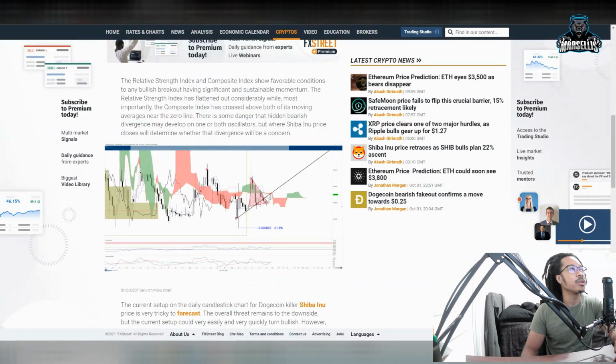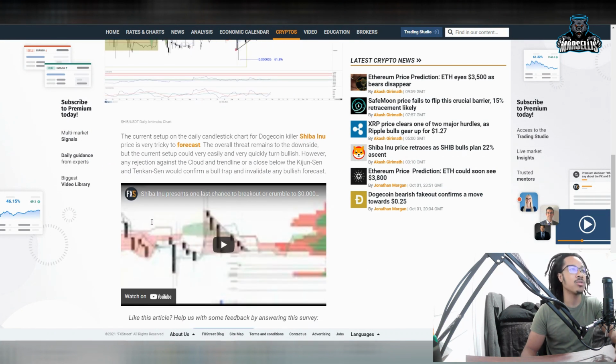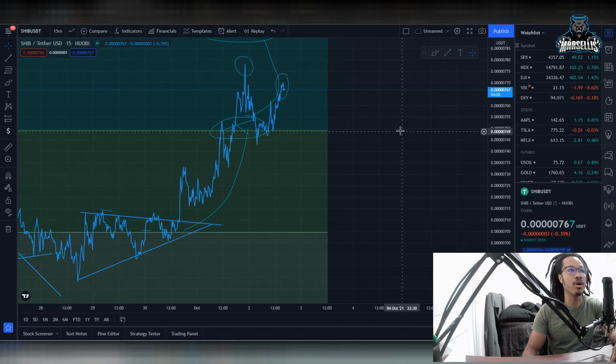Oh, wrong thing. Let's back out. All right, so the current setup on the daily candlestick chart for Shiba Inu: the price is very tricky to forecast. The overall threat remains to the downside, but the current setup could very easily and very quickly turn bullish. And that's actually what I was saying here previously. We could very easily go bullish here with Shiba Inu.